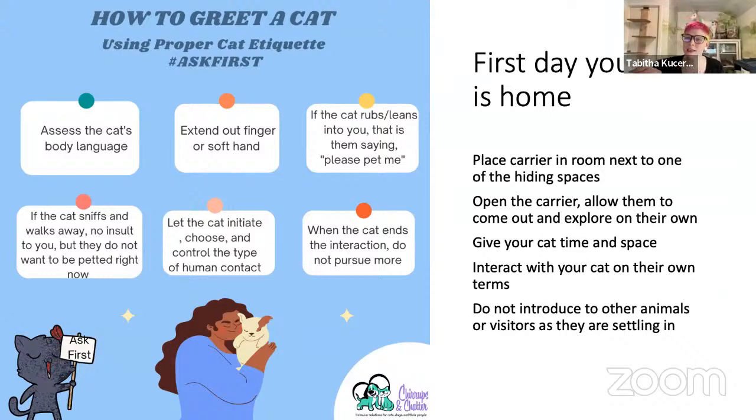So you can kind of see this little infographic that I have about how to greet a cat. And this is how I greet every cat, whether it's a familiar cat, like one of my cats, or a stranger cat, one of my clients' cats that I might be meeting for the first time. I'm going to assess the cat's body language. Again, if that cat's ears are back, their eyes are wide and dilated, and they're shifting their weight in the carrier away from me, I'm going to get up and increase my distance because I'm a trigger. It's not personal. They are overwhelmed. I'm going to give them space.